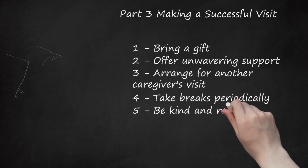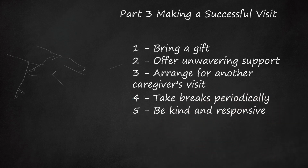5. Be kind and responsive. When you visit someone who is ill or infirm, you may be at a loss for what to talk about. It can be difficult to tell whether you should be somber or upbeat, but the best approach is to see how the hospitalized individual is feeling and base your own responses on her outlook. Don't point out that the patient looks ill, injured, or otherwise unwell. Likewise, avoid talking about the procedure or surgery unless the patient wants to talk about it.